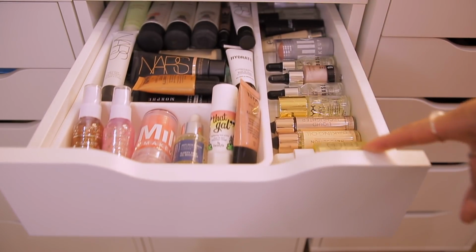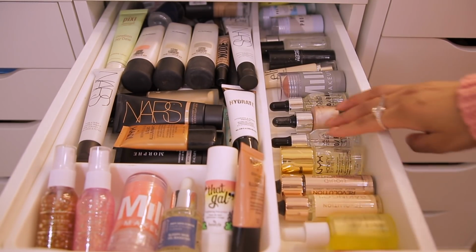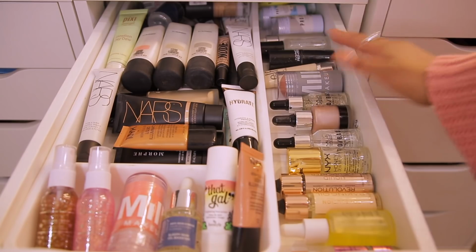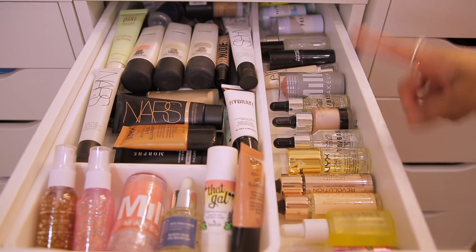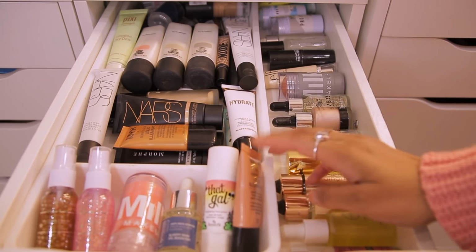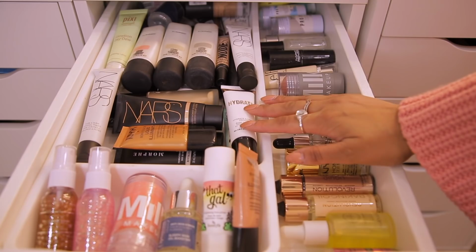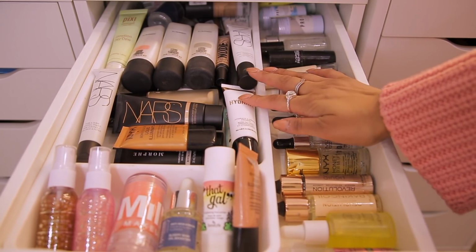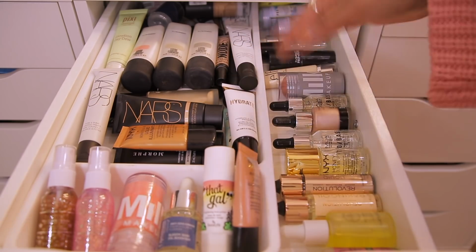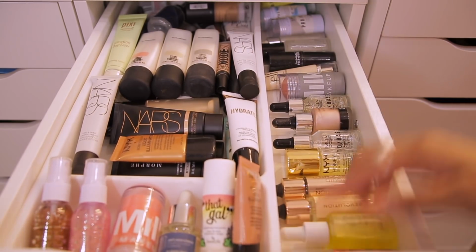Now moving on to the other set of Alex drawers. The first drawer is actually primers and mixers. So these are all the oils or the lotions that I like to add into my foundation to shade them out. Then I've got some highlighters. I've also got primers. If you know me, I'm not the biggest fan of primers, but we have primers in here for when I want to add them into a tutorial. And then I've got strobe cream. So anything that goes with the base makeup, anything that goes underneath it, will sit in this drawer.